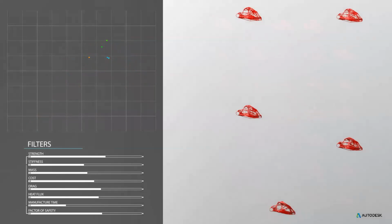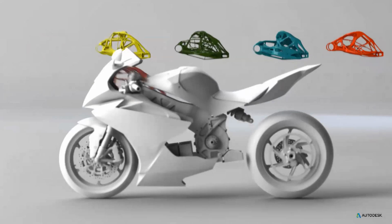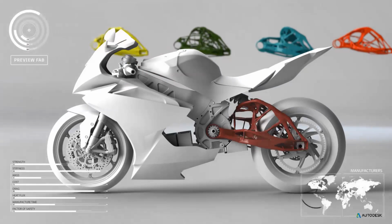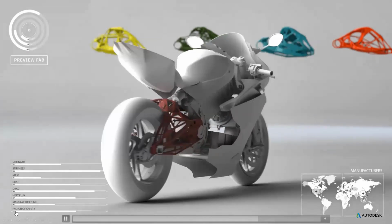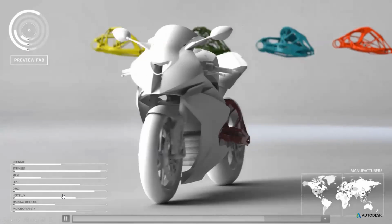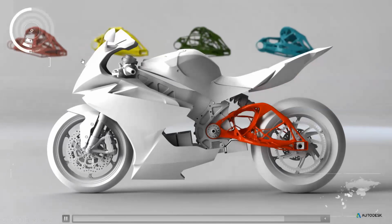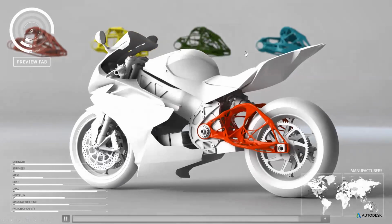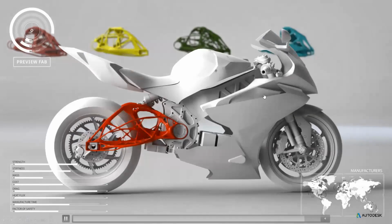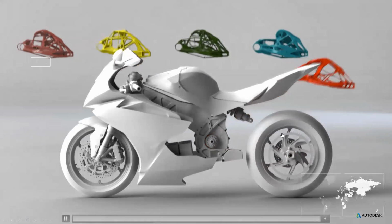From there we can filter them based on the graph, so we can choose maybe the top 5 or top 10. You can see the strength, the mass, the manufacture time. You can even add more criteria, maybe like price and so on. In this case we do additive manufacturing and also hybrid. If you just set it to milling, it will give you a milling-ready result.